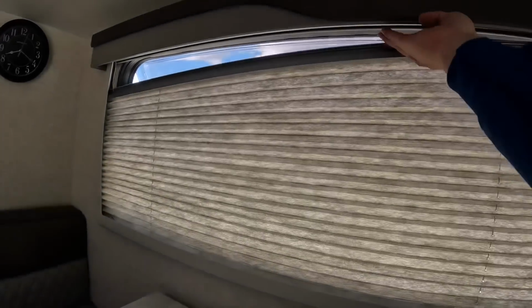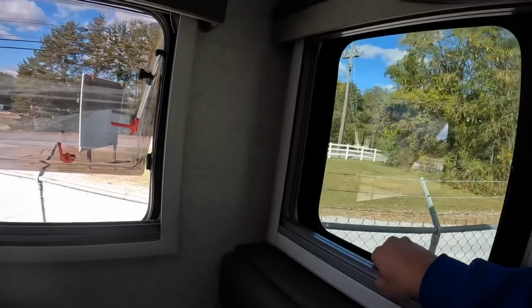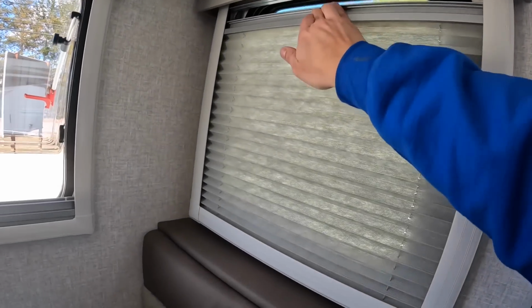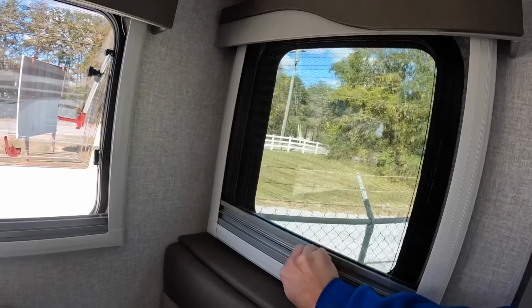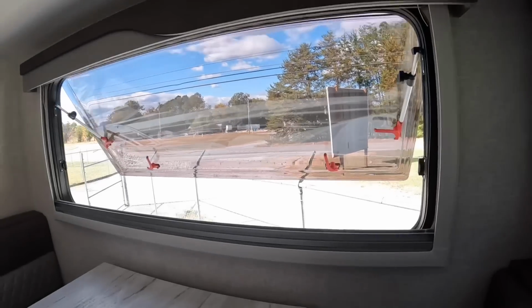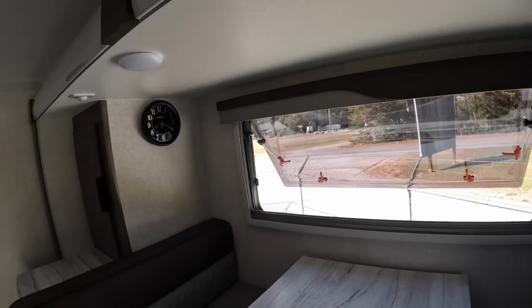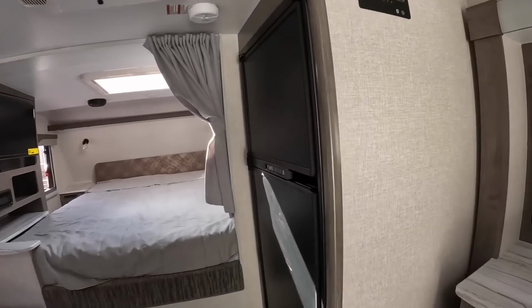But you also have night shades too. Probably help if you did it on both sides, like this here. There you go. Same with the day shades. But yeah, so these windows open up a lot wider. That's what I like about them. Some people say they scratch easier, but don't scratch them.